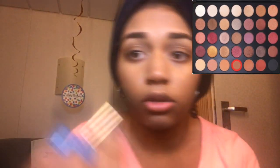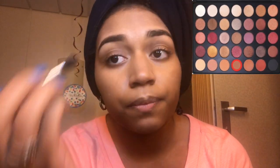Now I'm going to use the Vasanti brush that I was talking about before. This is going to be for the darker color up there. I realize this color is really dark, but it's okay, because my lighter color has glitter on it, so we're not going to do that. So I'm going to go in with the darker color for my crease. This is what the dark color looks like. Darker one.